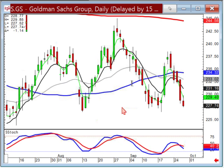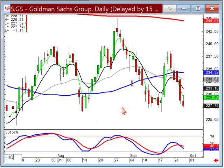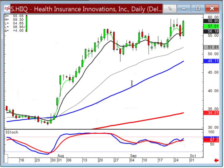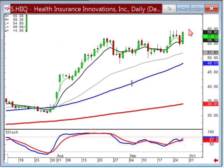We can't get ACB, FF over on this chart for some reason. HIIQ came right up strong today, which means it's still in this fry pan bottom. You can still buy this if it breaks out through, let's say, the $60 area. All right, thank you, Sam.